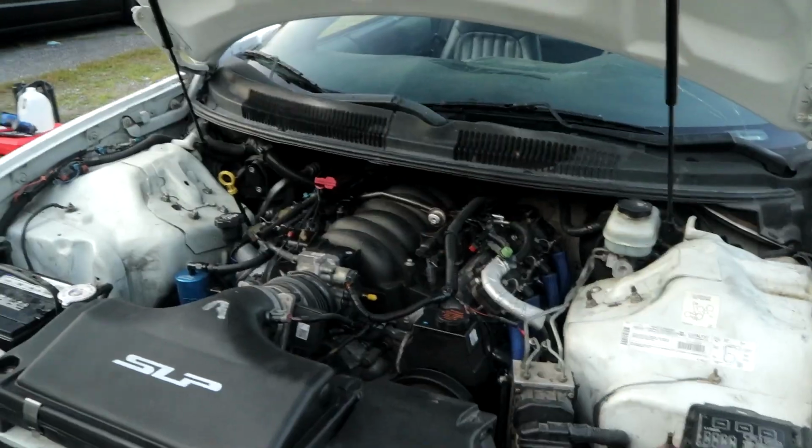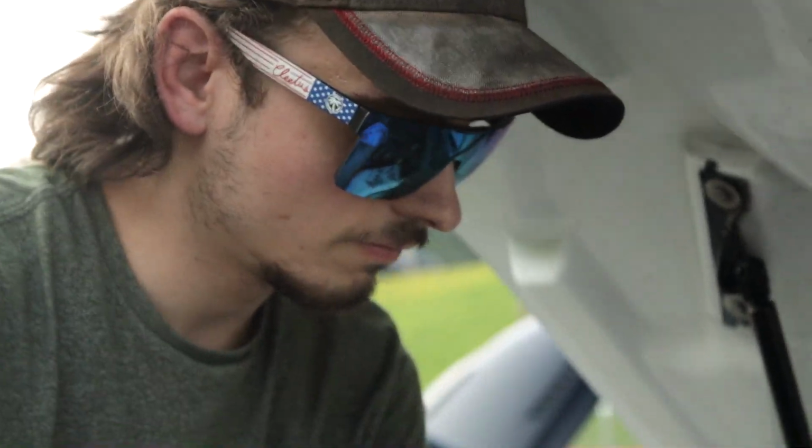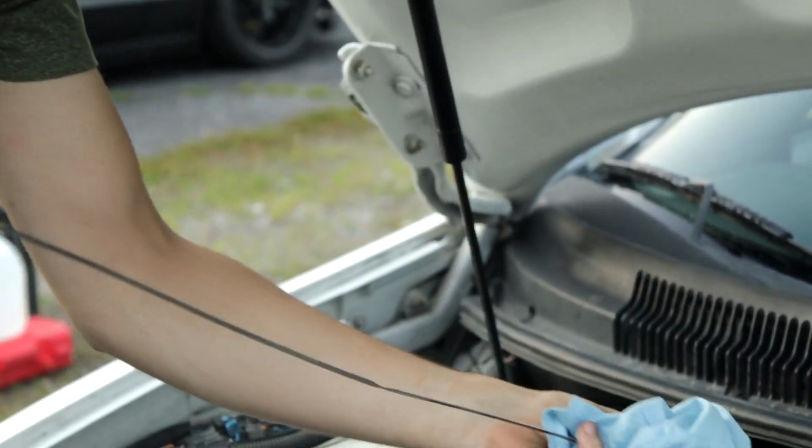You trust this tune-up, son? Absolutely not. About killed me on the way here. All that dirt on the engine bay will help you get better times. No oil. Yeah, running dry in the transmission.